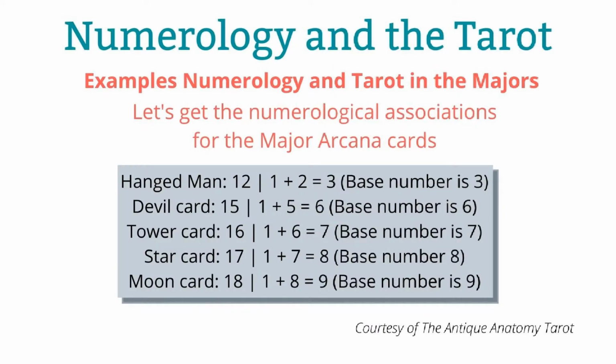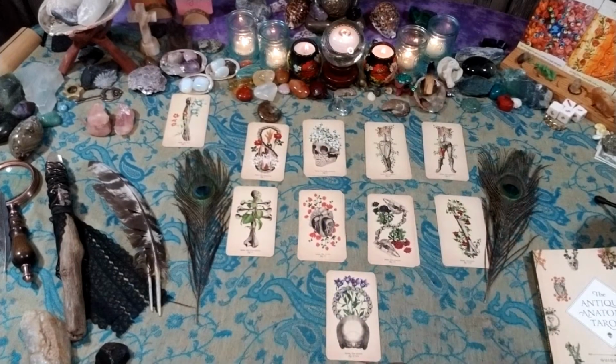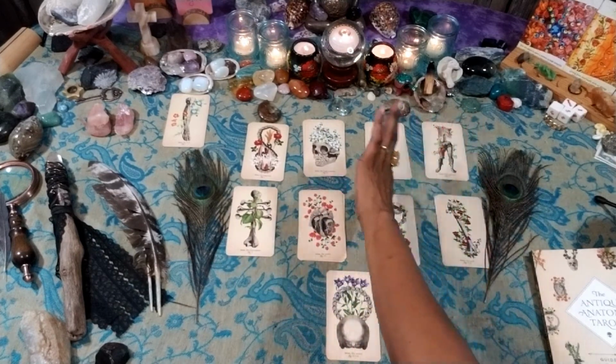So the Devil card, for example, has a double-digit number associated with it, right? It has the 15. Well, in order to get to the base number, we have to do 1 plus 5, which is 15 broken down, equals 6. And the base number is 6. What tarot card is associated with the number 6? That would be the Lovers. So the companion card to the Devil is the Lovers card, and the companion card to the Lovers card is the Devil card. So that's a prime example of what we're doing today, or how we got here. Okay, so I have them all out for you, the companions in their little groupings.